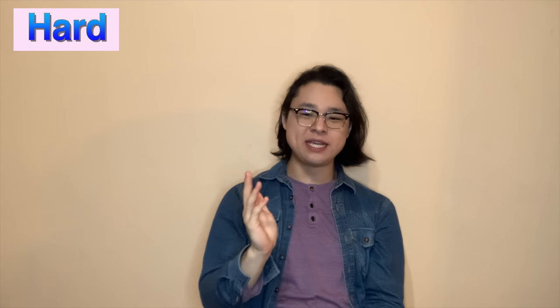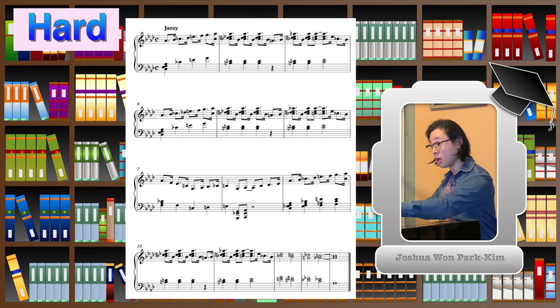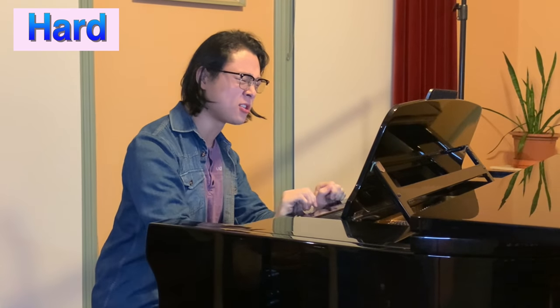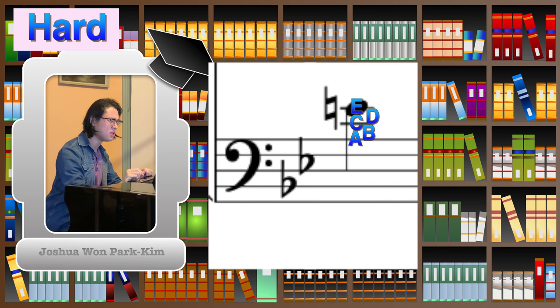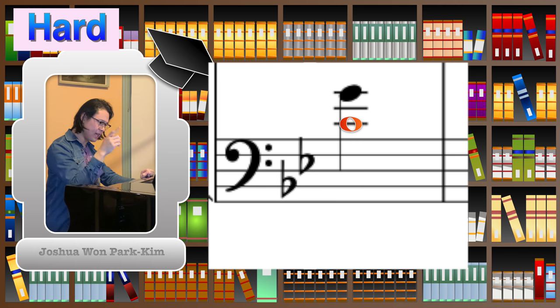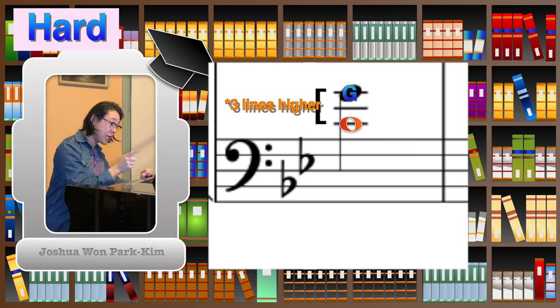We are gonna look at a new piece of music. Oh my gosh. What the f is this? How many ledger lines? A, B, C, D, E. Okay. Then oh my gosh. What is this? Okay, that's a middle C. I got that clear. That's a middle C, and that's clearly three notes higher, so okay, gotcha.